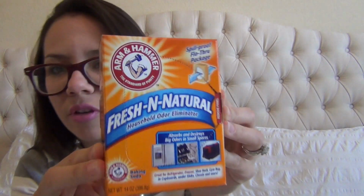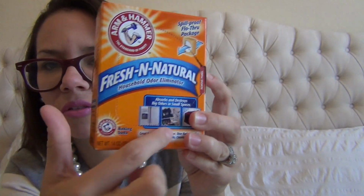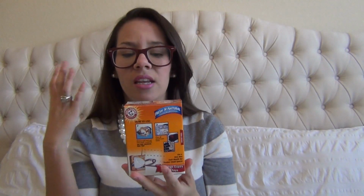But a lot of you mentioned to pick up one of these Arm & Hammer baking sodas and just open it up and leave it in the car. And this is perfect because it's actually made for that. So you rip this, I don't know if you can see it, but it has this little opening that you can rip up from both sides and then just sit it either in your closet or in the refrigerator, or in my case, my car, and it will just help and ventilate through. So that's why I picked this up. Thank you so much for all your suggestions. I'm trying them all out and hopefully they work.